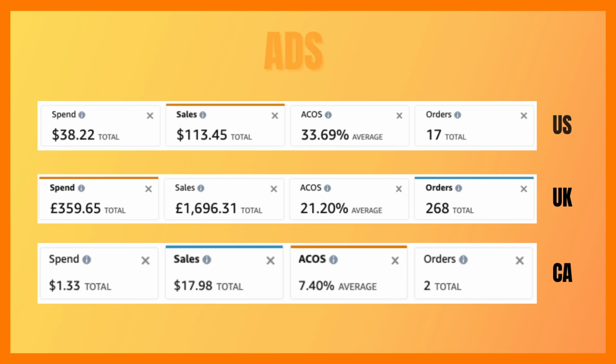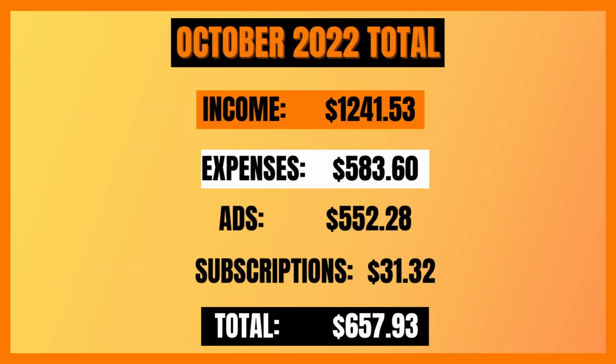Now to crunch all the numbers to find out the October total, we can take a look, and we know that the income was $1,241.53, and the total that I spent on ads, and this is including the 20% VAT that I am charged as I live in the UK. So the total I spent on ads was $552.28, plus my subscriptions, which just include Canva, Creative Fabrica, and KDP Champ. And you can see my expenses are just here, and the total amount that I earned for October 2022 is $657.93.